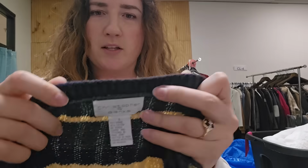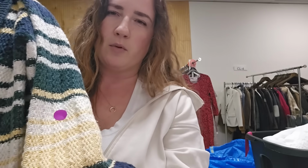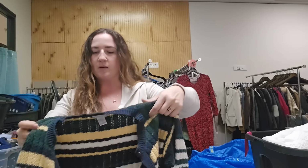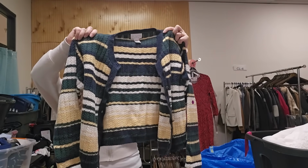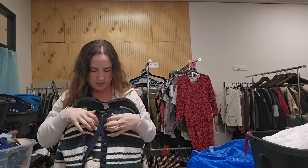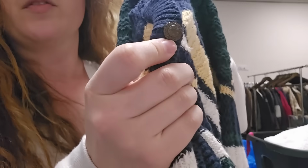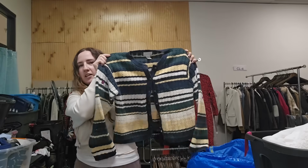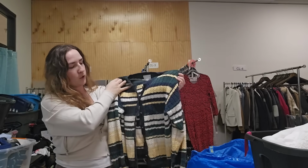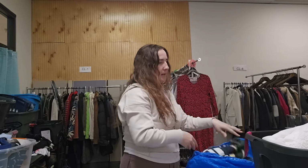This next one's kind of along the same lines, although it's not a brand I would typically look for. This is a very old Christopher and Banks label. This one has a couple spots that need hand washed on the arm, but this is a really, really cute, thick, chunky sweater. Ribbed details. It has some really gorgeous ornate buttons. Let me see if I can show you guys here. This just gives very like Ivy League, old money, preppy style college. I can see again a ton of keywords. It's even more gorgeous in person, but it is definitely an on-trend piece that I could see some people wearing.